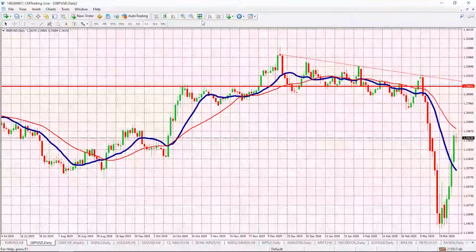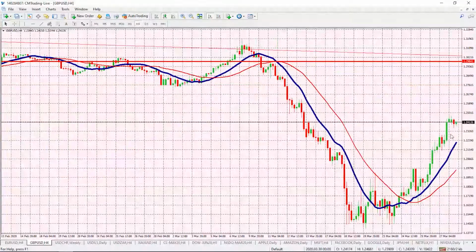Now, looking at the GBP USD on a 4-hour chart, same story. A little bit more aggressive there than I would have thought it to be, but same story. It still hasn't made its complete turnaround to the 130-ish level, so it is still weaker vis-a-vis the euro versus the US dollar as the GBP versus the US dollar.